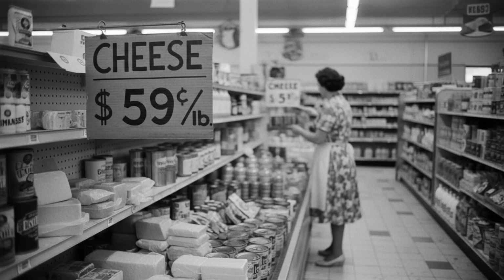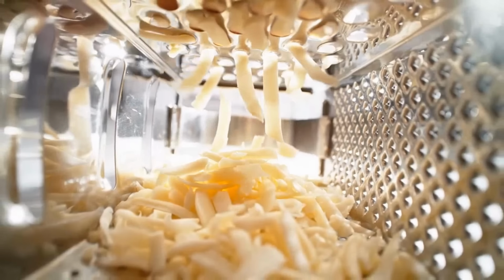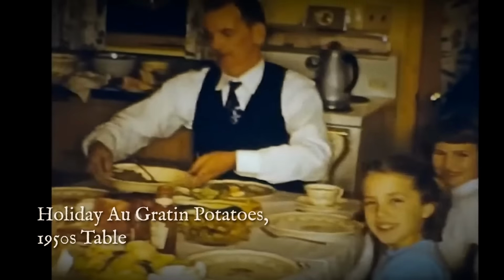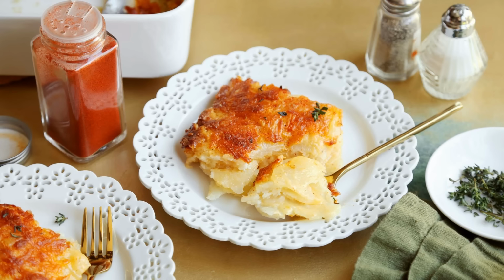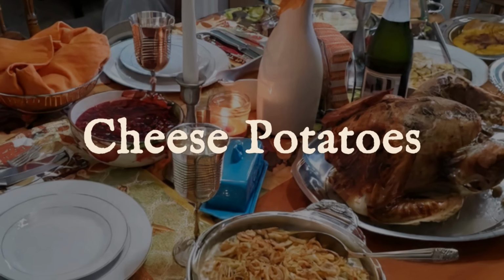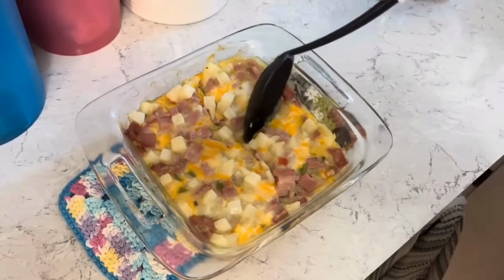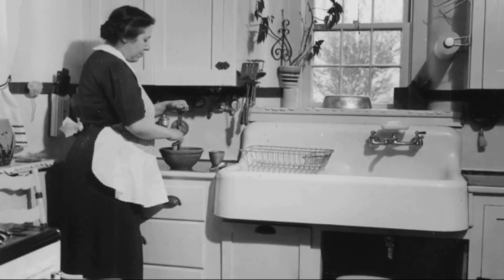Cheese was expensive in the 1950s, so Betty Crocker showed families how to make a little go a long way. Her cheese potatoes were thin-sliced and baked in a white sauce flavored with just a sprinkle of grated cheddar. Barely a handful, but enough to perfume the whole dish. Housewives called it holiday au gratin when guests came over. The top browned beautifully, the edges crisped up, and nobody guessed it was made with powdered milk and a budget-sized cheese block. Served beside turkey, ham loaf, or even just green beans, it brought warmth and comfort to the table. In every spoonful was the quiet pride of making something rich out of almost nothing.